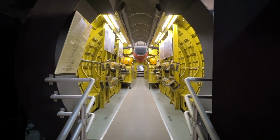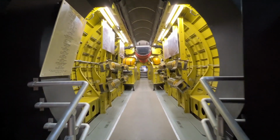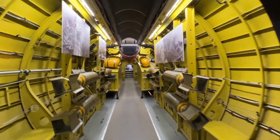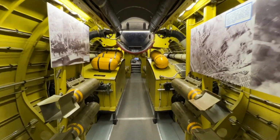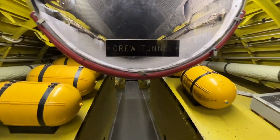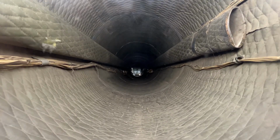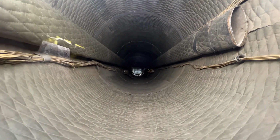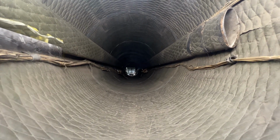This is an interesting display. It's actually the fuselage for a B-29 bomber, 4-engine propeller type. Same one they used to drop the atomic bombs. I'm walking from about the center. Now what's interesting is this is the crew tunnel where people would come from the cockpit up front, pressurized all the way through this tunnel to the back of the aircraft.